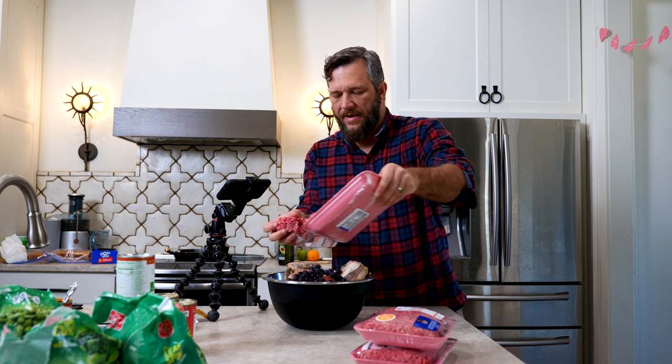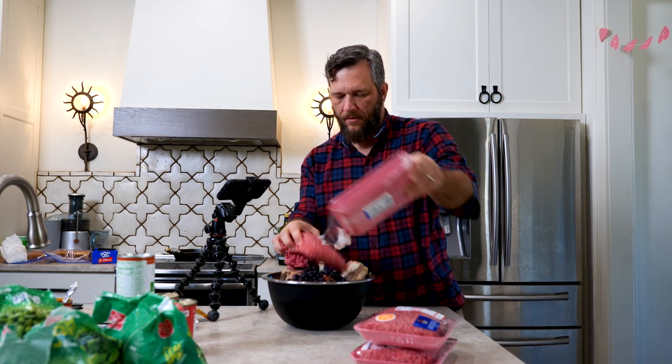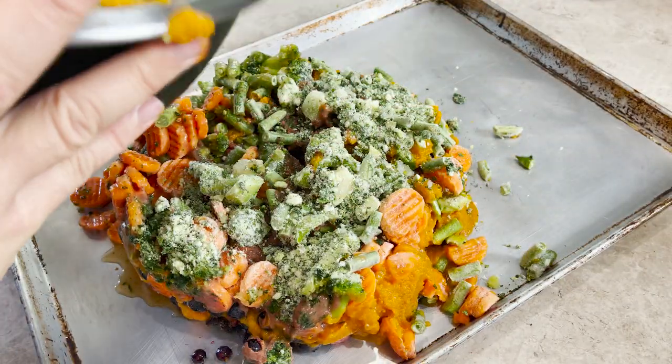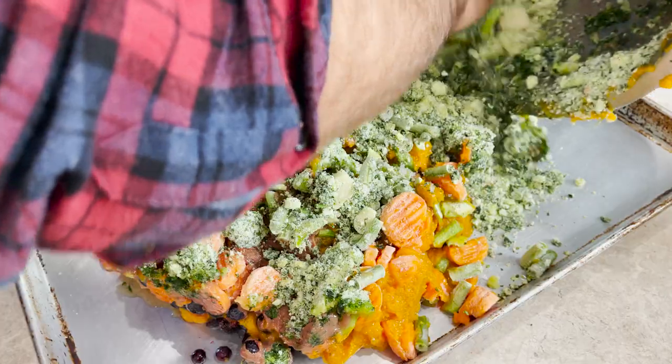Okay. I've got a total of about 6 pounds of hamburger meat here. And I'm gonna need a bigger bowl. Out of this tray. I'm gonna need a bigger tray.